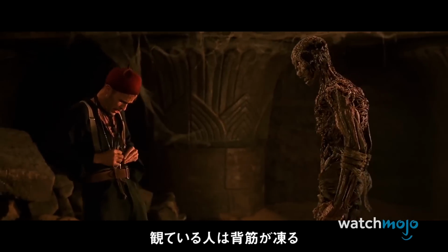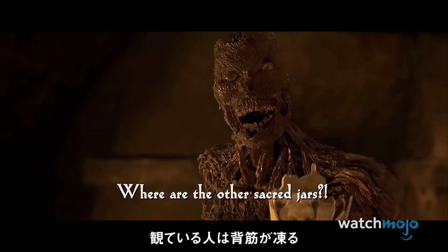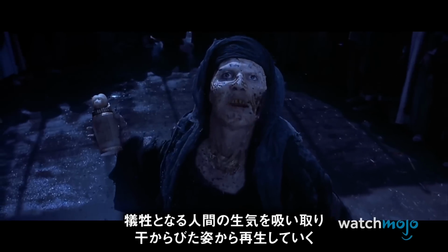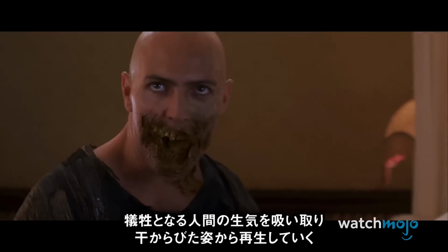During development of this 1999 remake, filmmakers set out to give the titular monster a brand new look. What audiences received sent chills down their spines. Beginning as a bug-infested, decomposed corpse, Imhotep slowly regenerates to human form after sucking the life out of each of his victims.